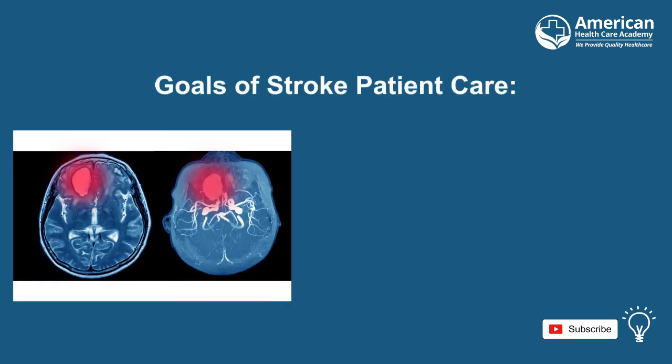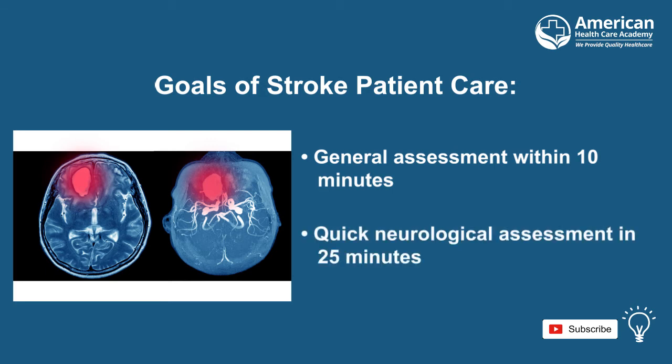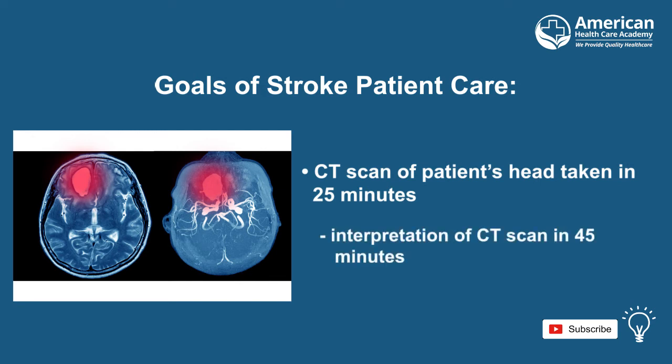Now, let's talk about the goals of stroke patient treatment so that the patient has the highest chance of recovery and survival. There should be a quick general assessment within 10 minutes and a quick neurological assessment in 25 minutes. A CT scan of the patient's head should be taken in 25 minutes, followed by a quick interpretation of the CT in 45 minutes.